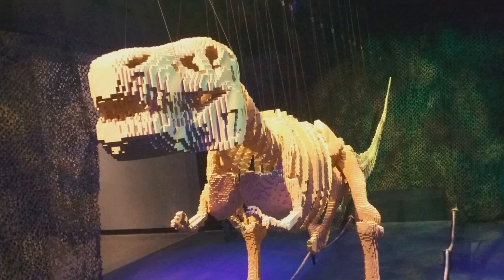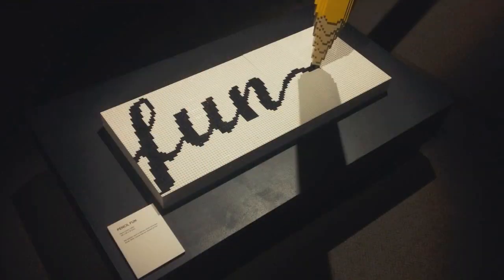The next room doesn't have as much of a cohesive theme to it, although I suppose it's just sort of a general celebration of the art form. Here is a very large pencil writing the word "fun," suggesting that art should always be fun. A simple idea, but this one stood out to me in a very unexpected way.